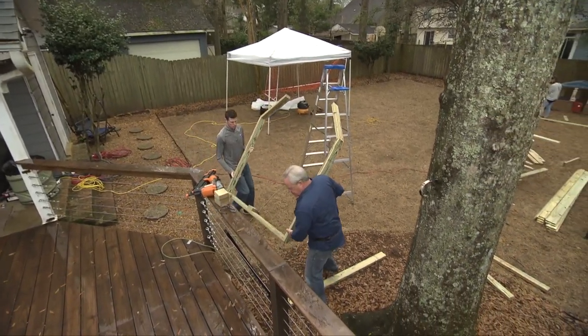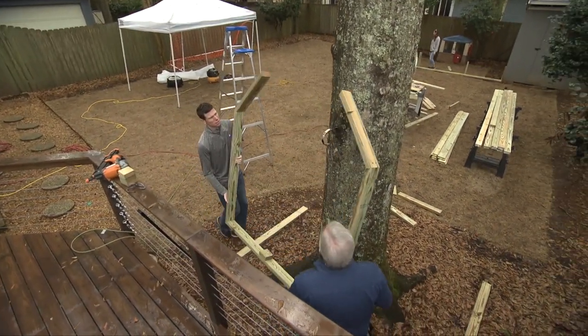All right, let's see if we can thread this thing around the tree. All right. Then we can put that other piece on it there.